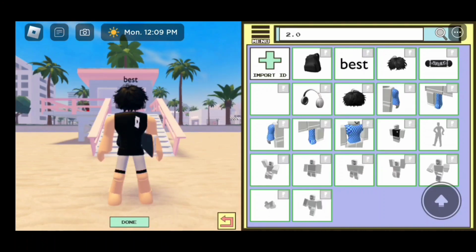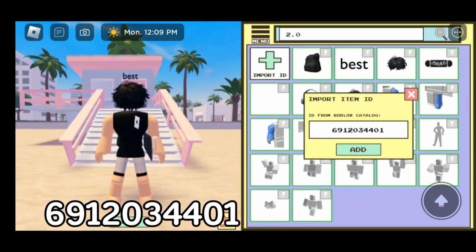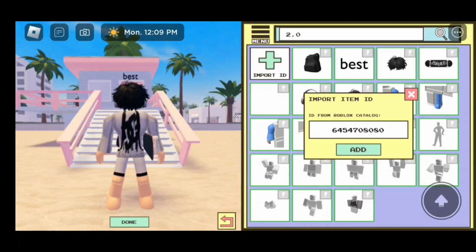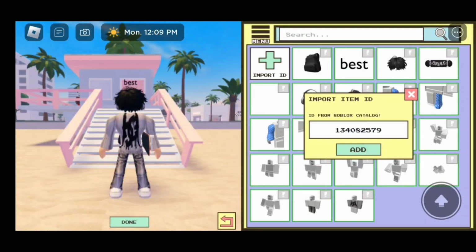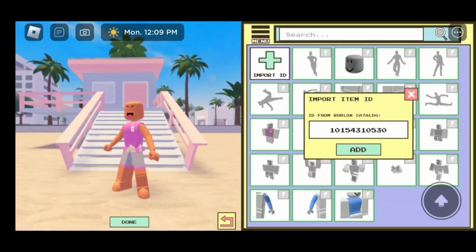For the sign, the code is 123-573-32165. For the shirt, the code is 691-203-4401. The code for the pants is 645-470-8080. For the headless head, the code is 134-082-579.